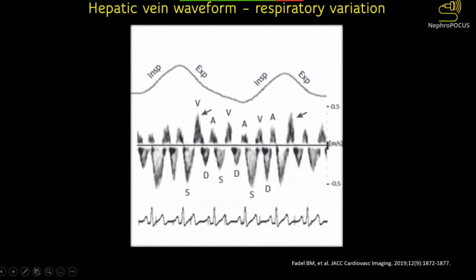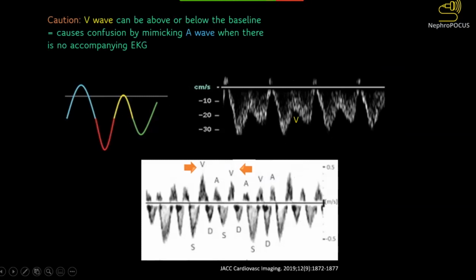But sometimes the V wave can go above the baseline. Then you will have two positive above the baseline waves and two negative below the baseline waves. So without EKG, it's very difficult to know which is A wave, which is V wave out of those two positive waves. And similarly, it is difficult to know which is S wave and which is D wave among those below the baseline waves. Here in this tracing, you can see several positive waves and several negative waves. You don't know if this is V wave or this is A wave, or this is V wave and this is A wave, if you do not have simultaneous EKG tracing.